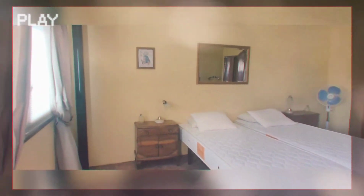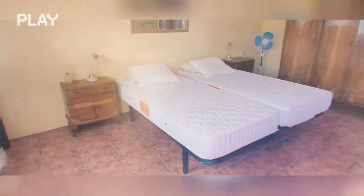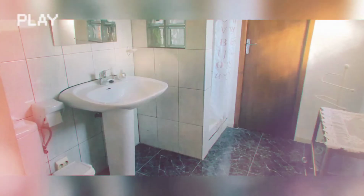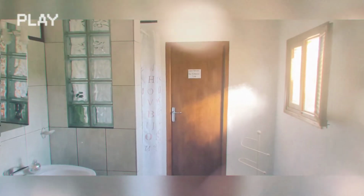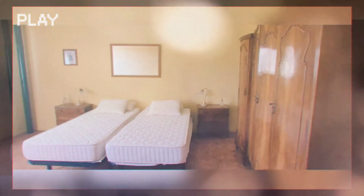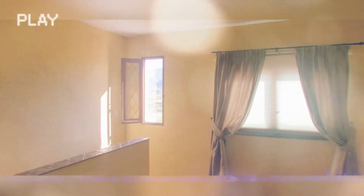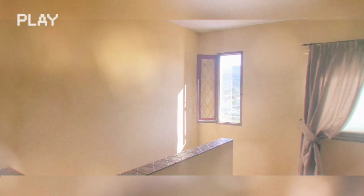It's completely self-contained. So going upstairs, you have one bedroom with a shower room. South-facing windows. So just behind that door, you've got a little laundry room where you can store your linen and what have you. But comfortably can hold a double bed or twins as it has presently.